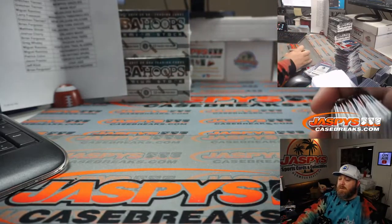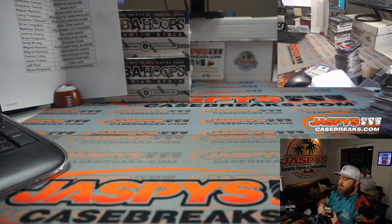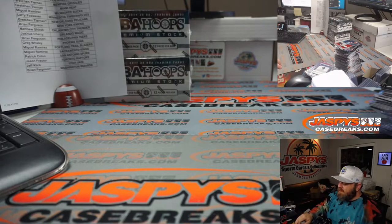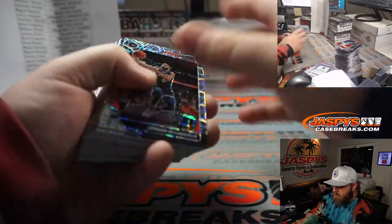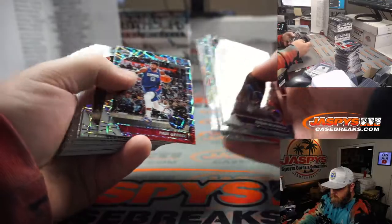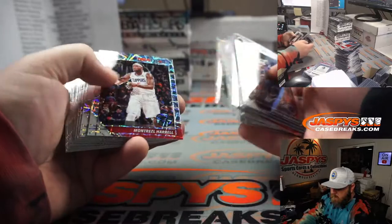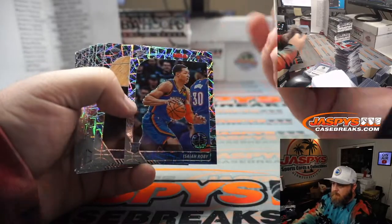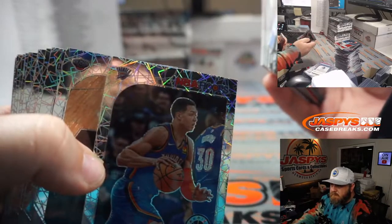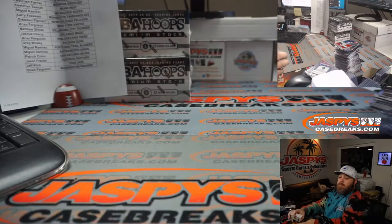Is that Isaiah Roby? He probably is now, but remember, this is last year, Joshua. So we go based on whatever the card says. So in this set, if he was a... Right there, Oklahoma City Thunder. So it's based on whatever team they're on the card, not what team they're on now.